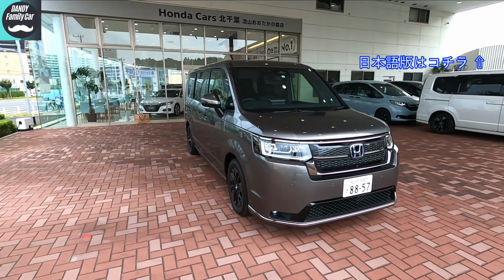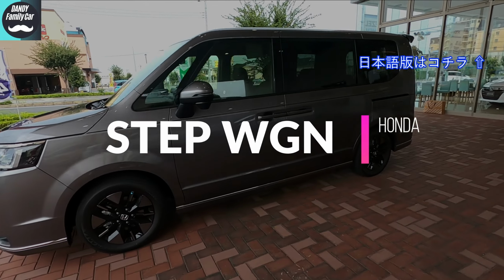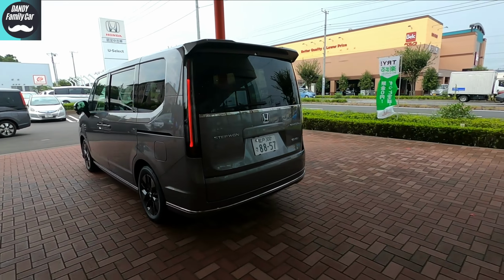Okay, let's take a test drive. Today, the 2022 Honda New Step Wagon, Spada grade, petrol 2-liter hybrid, and front-wheel drive.